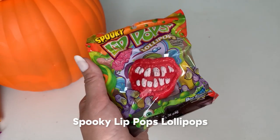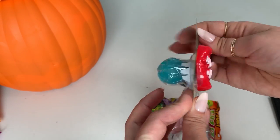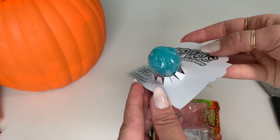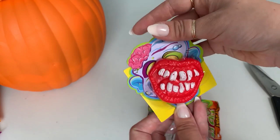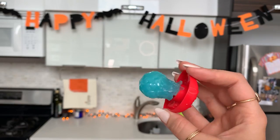Okay. What are we on? What's the last candy? Oh my god. It is a spooky lip pops, lollipops, blue raspberry. Everything about the packaging looks like you should not eat it, and it looks like it would be toxic for your body. It looks like a really gory, scary pinky. I don't even know how you're supposed to eat this. Oh god, I see what's gonna happen here.